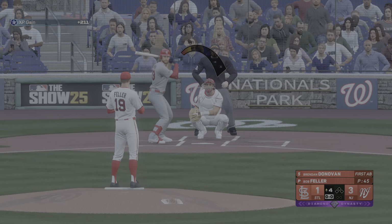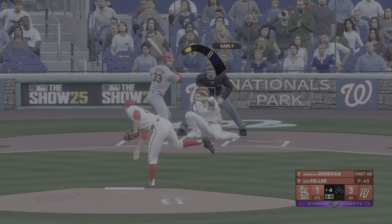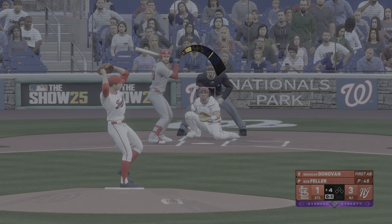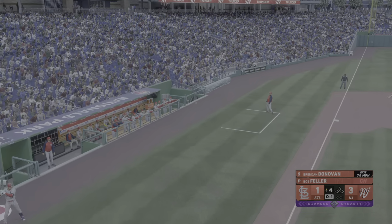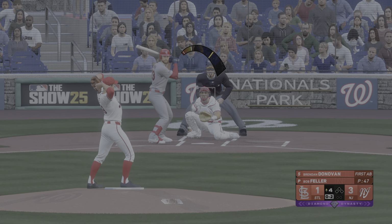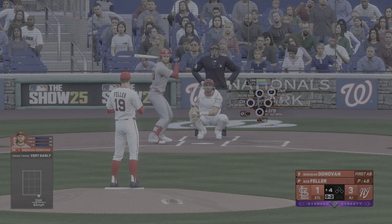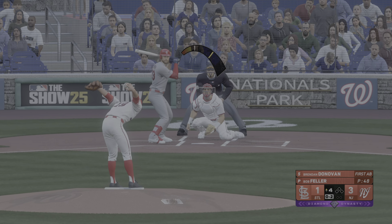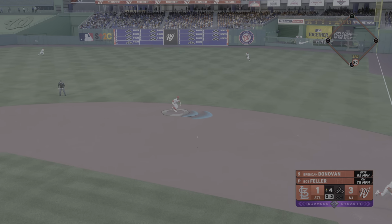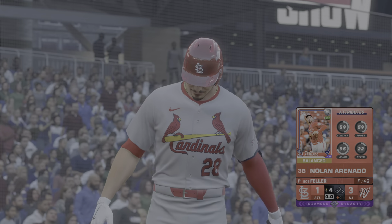Back in Washington, D.C. Now at the plate, Brendan Donovan. That one in triple digits. Fouled off left side. Good job to fight that one off. On the ground, right side. That's the first out in the top of the fourth.